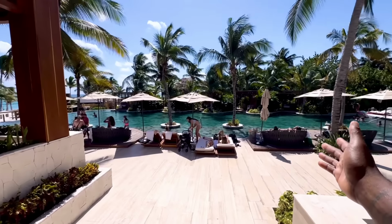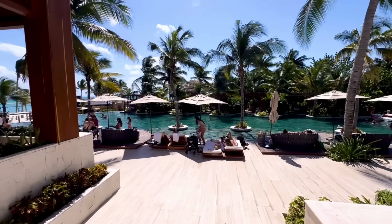By the way, I am sorry that I don't have the prices for these kinds of suites, but do remember it is currently peak season right now in February. A lot of people come here before it gets too hot, so you factor in supply and demand. This is the beachfront pool. It is available to anybody that wants to come check it out.